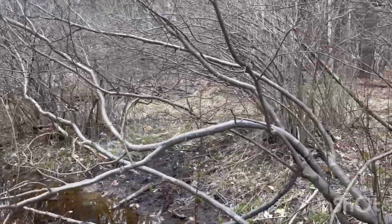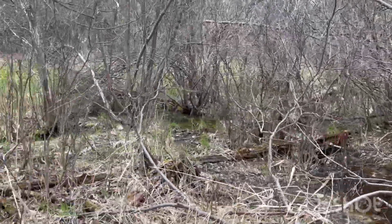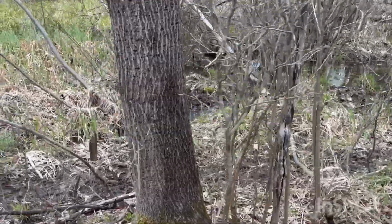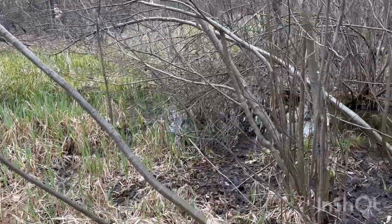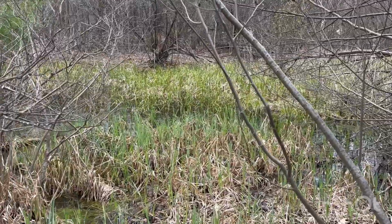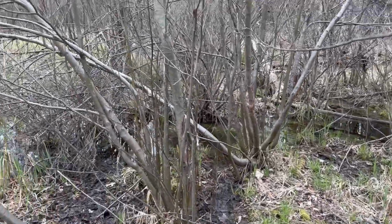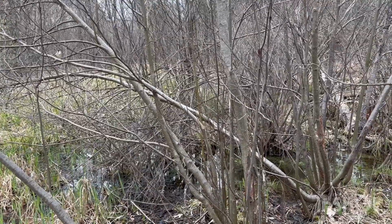But this is just thick, nasty. And then the grasses come up and, I'll show you, they bed on the edge of the grass. It's just a little wet area, probably maybe 50 yards by 50 yards. And the does come in here. Look at this. But I'll take you through. So just imagine the does are all bedding in this area here.